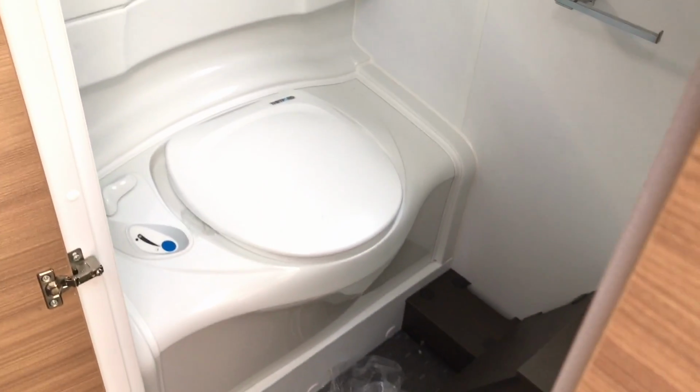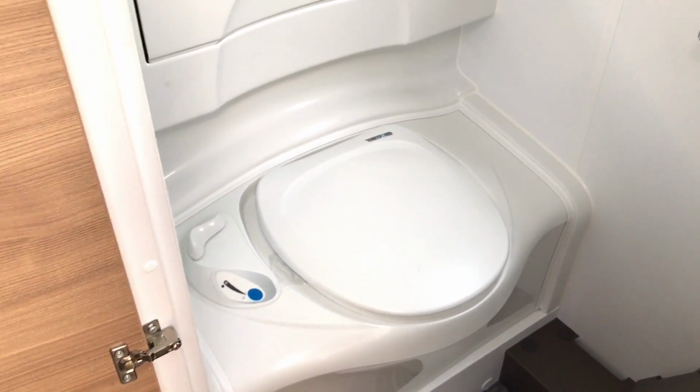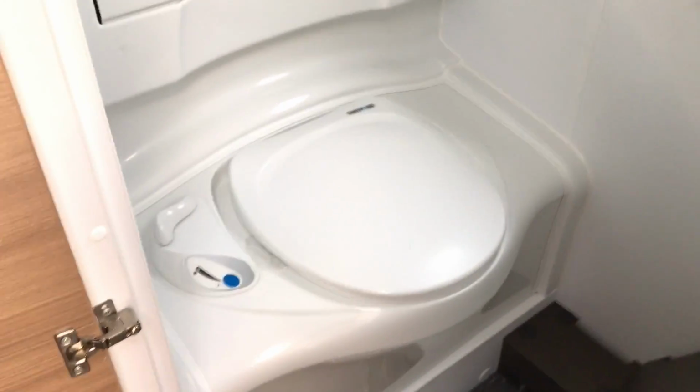So let's have a look inside the bathroom. So we've got ourselves a Thetford loo. We swing around. We've got a shower here. Slight intrusion from the wheel arch, not bad though. And there is the shower. No skylight in here. The problem you've got, emptying out the toilet cassette inside the awning. So loo's on the wrong side.